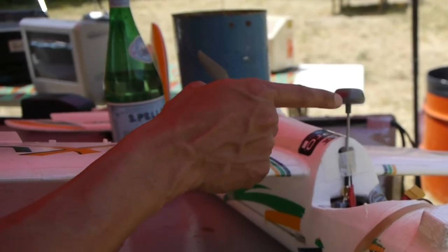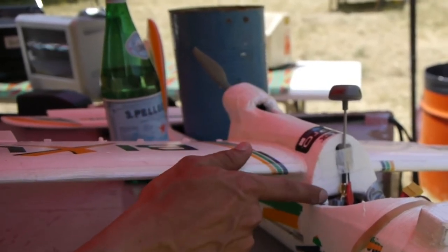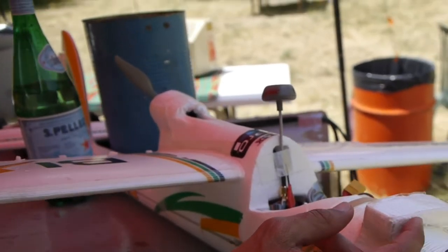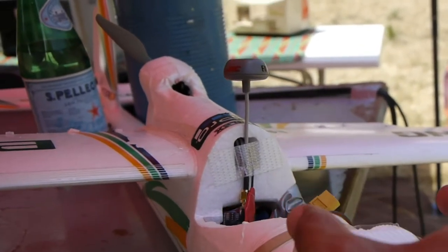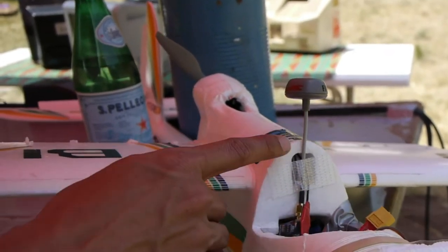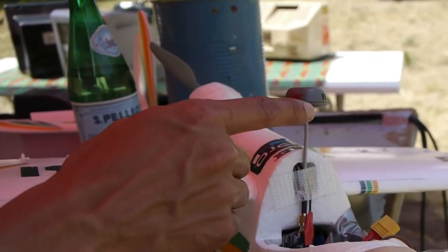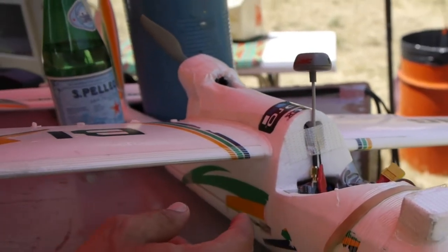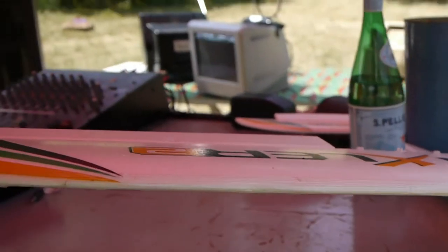We have here an antenna and a little transmitter for video. So we put these GoPro cameras. It's a camera that we're going to put here on top, and the camera is connected to this transmitter, and it will be sending the images and the sound also to a receiver that is here hanging.